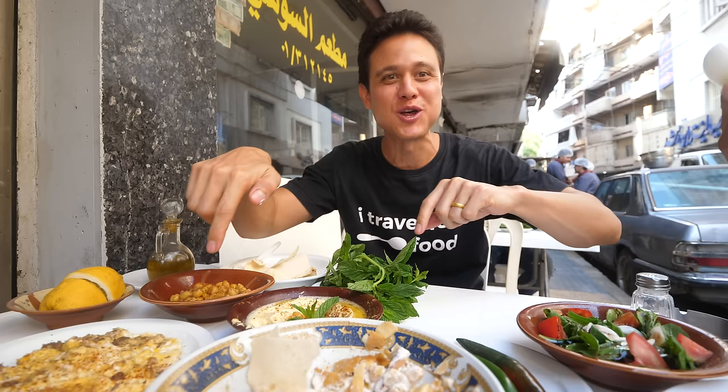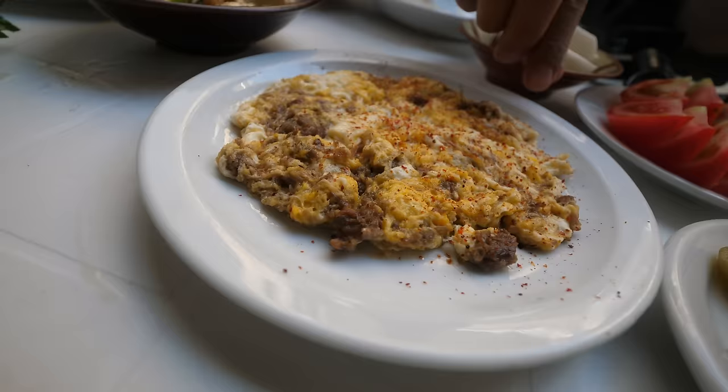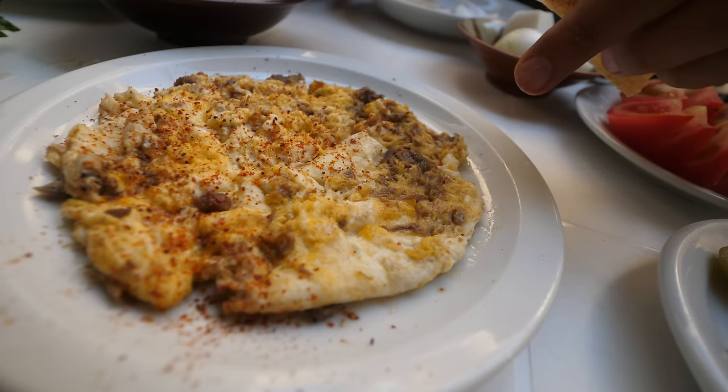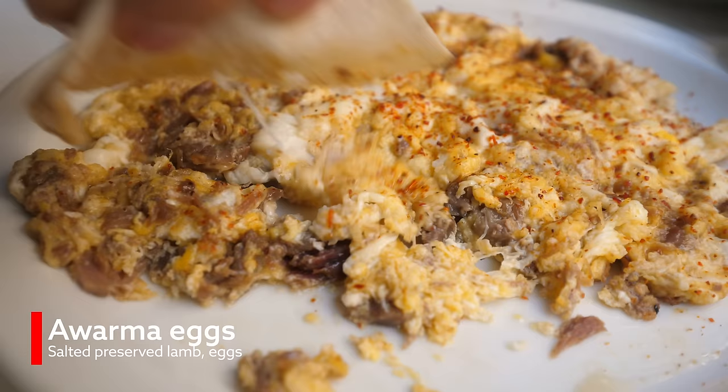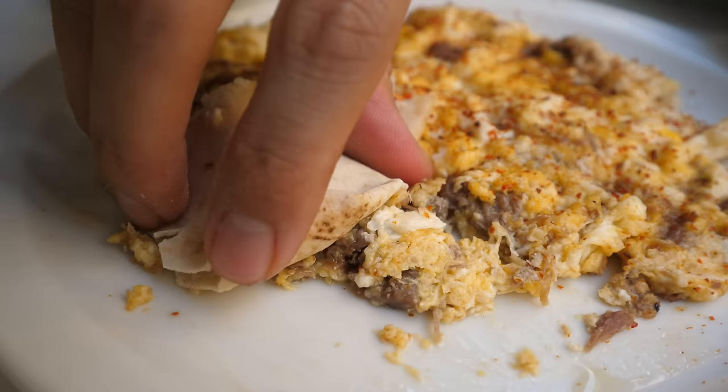Okay. I can't wait to try the egg with onion. Onion is key. Okay. I'm going to actually get the good stuff. So here's the good stuff. The higher concentration of lamb. Look at that lamb and the way it's within the egg, how they fried it over such a high heat. Oh, I'm gonna blanket some.